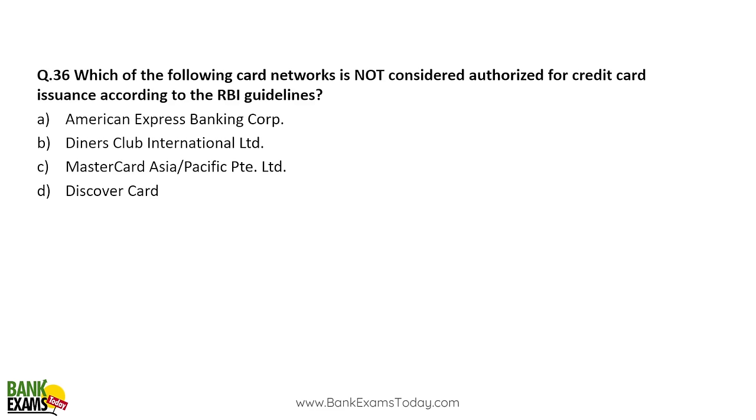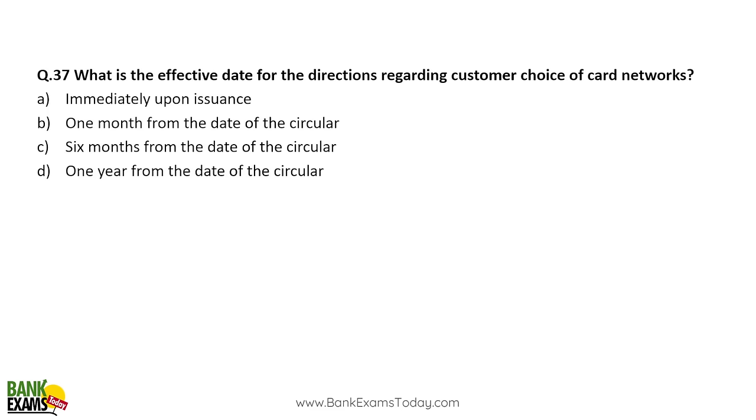So which of the following is not considered as authorized credit card networks? So American Express, Diners, MasterCard, Visa, RuPay, these are authorized. Discover card is not, okay? So RuPay and Visa, they are also authorized.